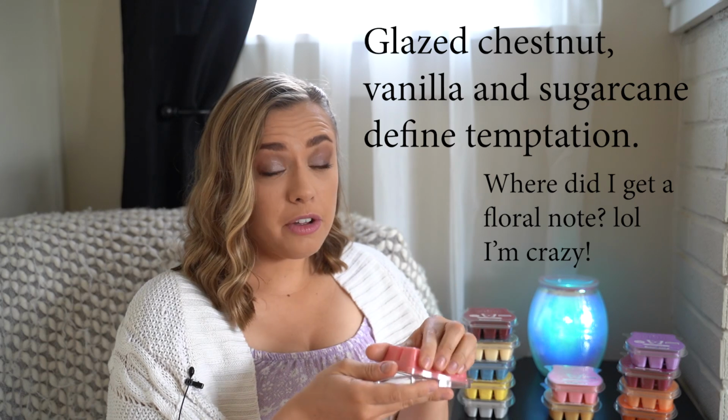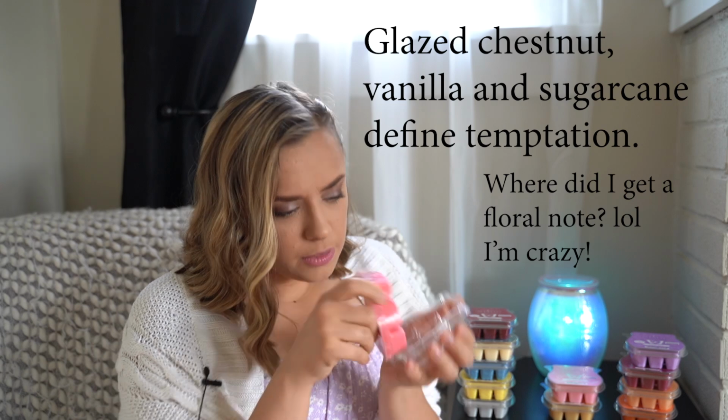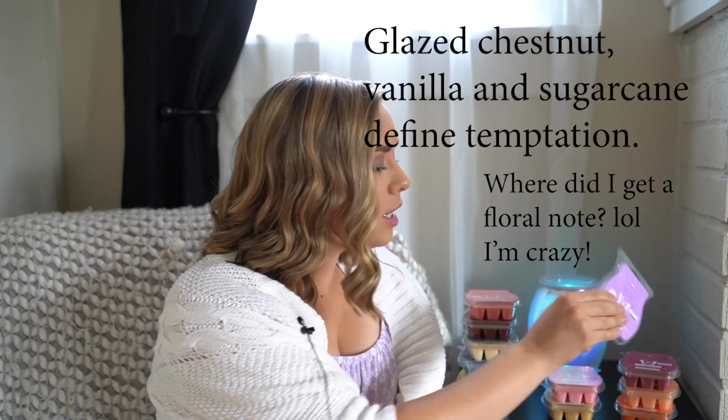This is Love and Happiness. Very, very perfumey, floral type. Sweet, floral, perfumey. I'm not sure I love this. Probably is not club worthy, but I'm happy to try one.